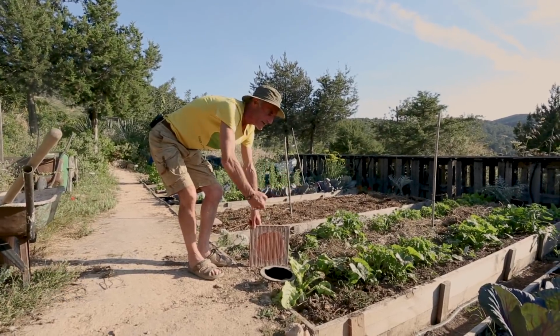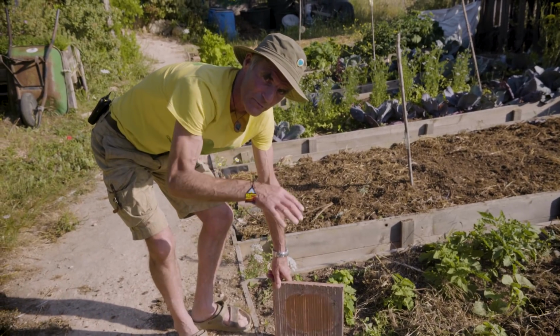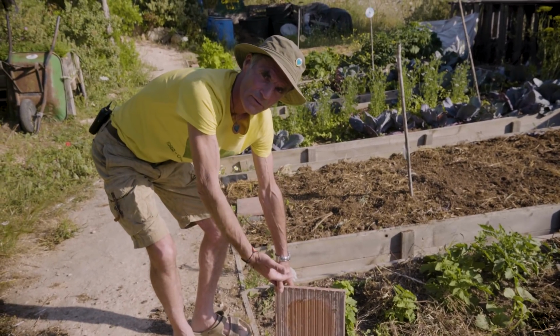It's got a plastic lining. The water then is absorbed up towards the roots of the plants instead of the other way around, putting it on the top and going down. We're coming from the bottom, coming up.